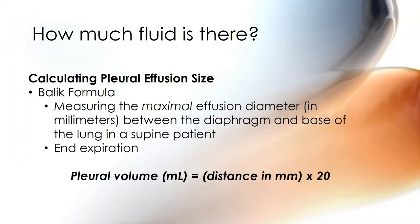So, Fralick, nice guy, simple guy, which is what I like, developed a formula. It's pretty good, right? You can always calculate the volume of a sphere, the volume of a cylinder, all these physics people. He measured a whole bunch of people, did thoracentesis, and saw how much actually came out. There are lots of different formulas, but I found this one to be the most simple: find the maximum diameter of the effusion in millimeters between the diaphragm and the base of the lung in a patient who is laying flat and has exhaled, breathed all the way out.